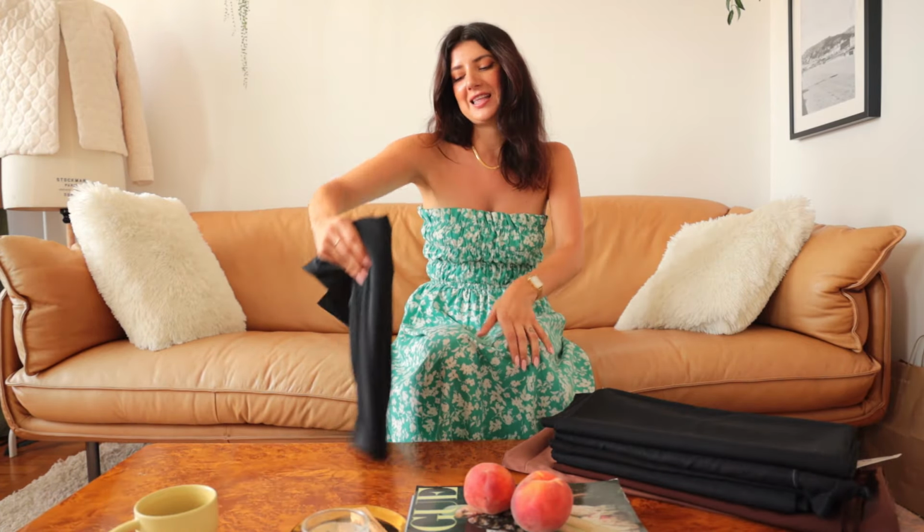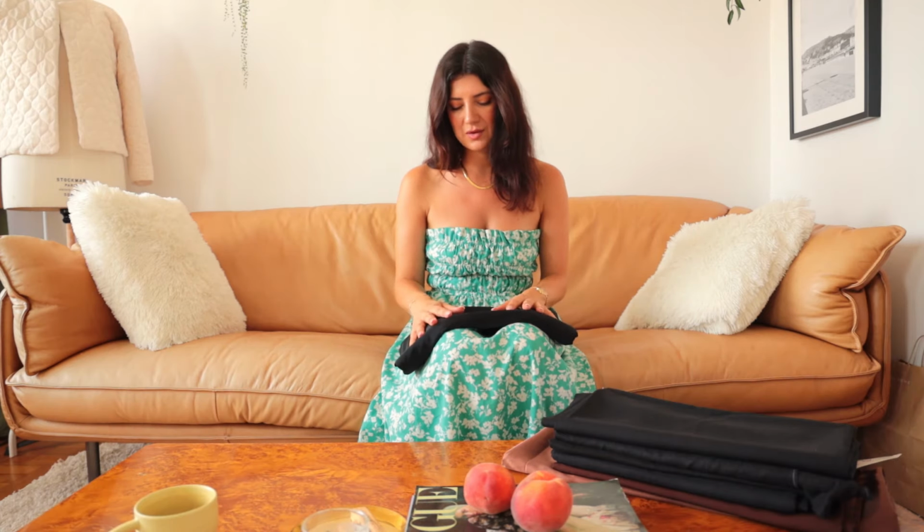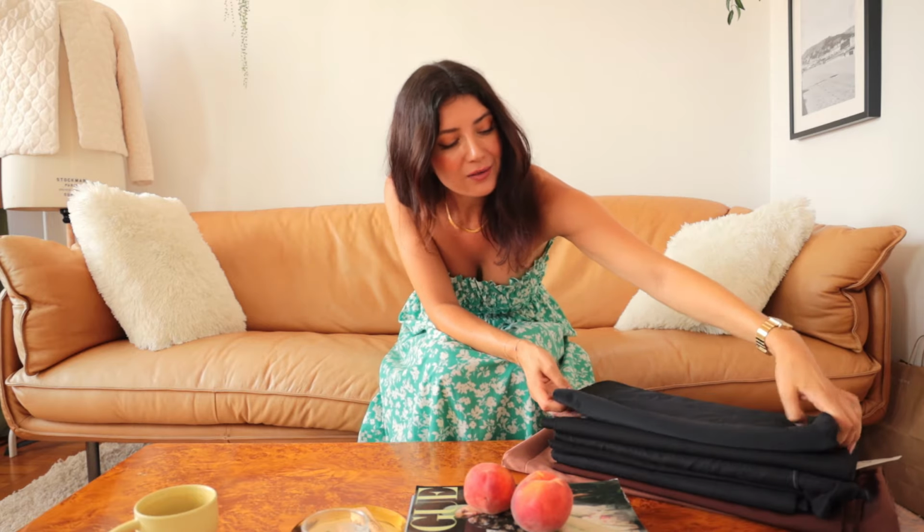And the last fabric, can you guess what it is? It's another swimwear fabric. You guessed correctly. This one is so nice as well. Just need to make more bikinis. And this is the last color of this swimsuit fabric that I have. I don't know if you counted, but I have many of them.